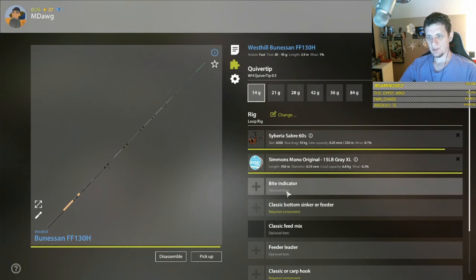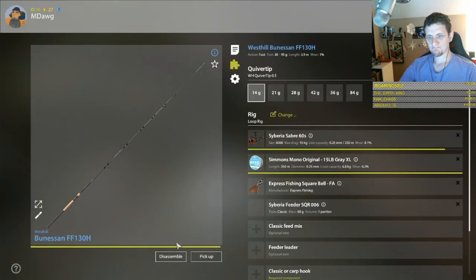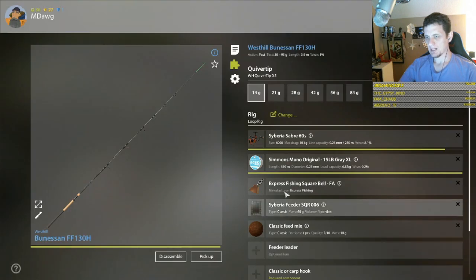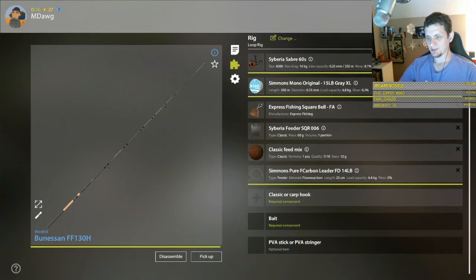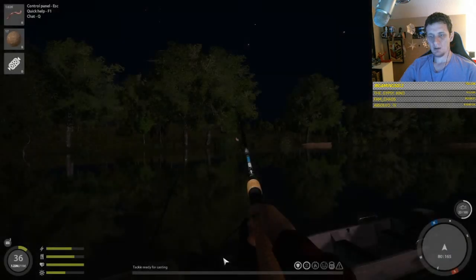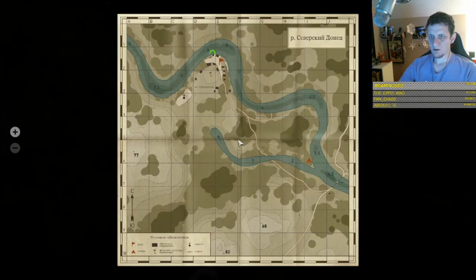All right, so with this one, let's do bream mix. And what kind of line do we have on here? 6.8, yeah, we do 6.4. I mean, that's a little smaller than what I would normally use for bream. We'll do 10 on this one. I really like size 8 for bream, but... All right, so we've got that one there.